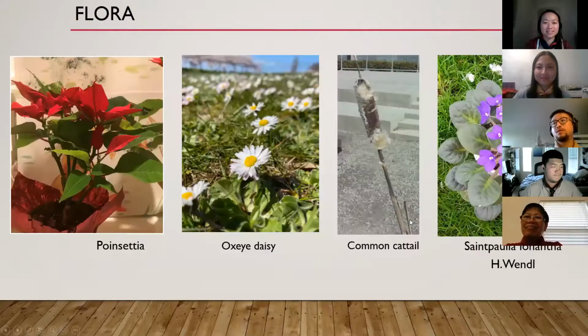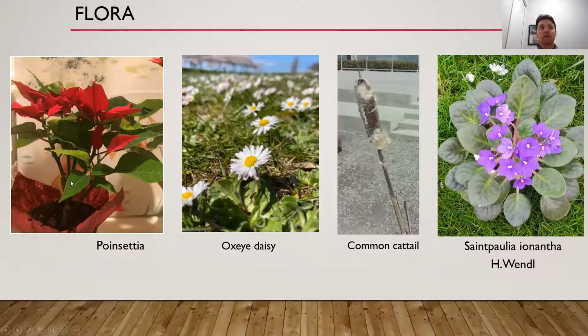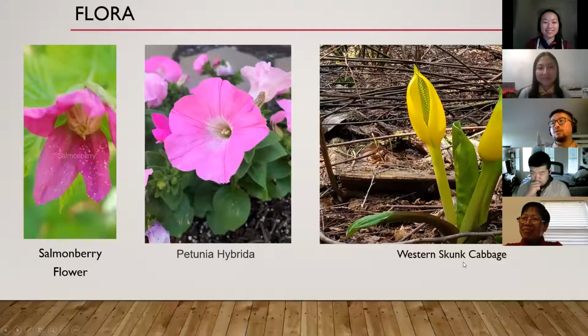Some of the cool flora that you guys had. So lots of domestic flowers, but I really appreciated those who went for something a little bit different. Someone's able to still keep their poinsettia alive from Christmas, which was pretty good. Had some oxeye daisies, common cattail. Just some really great photos of it. I really appreciated someone getting the Western skunk cabbage in there because I think that's a really cool flower. And our classic salmonberry flowers. So great job, everyone. Really good job identifying all those. And shout out to all the moms and parents that helped with the identification, because I think there was a lot. But great job there.